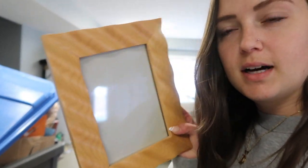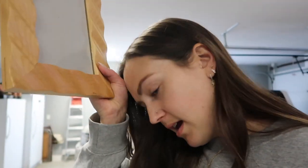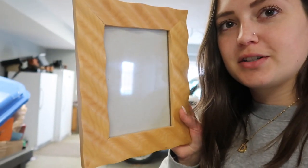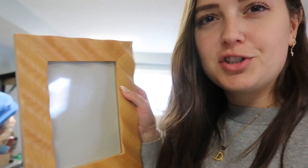And then the next thing I got is this really pretty, I almost said vase, frame. It is like a light wood. I don't really love how it's kind of orangey, but as you can see, it's got a really cool grooved texture. So I just thought that this would be really pretty painted. Don't hate me for painting wood, but it's just too orangey for my liking. So I'm gonna paint that and try to transform that.